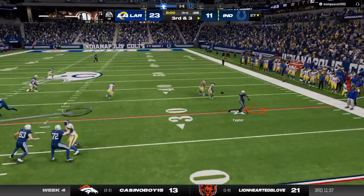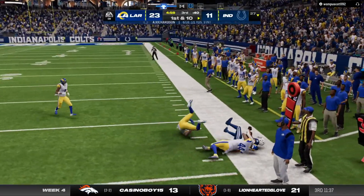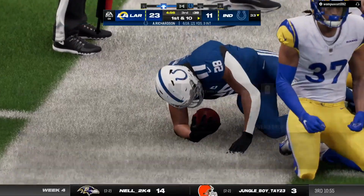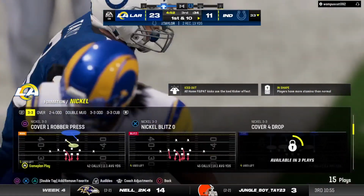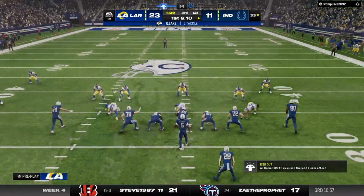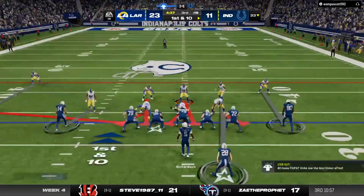Richardson on 3rd and short. He's going to get that to his running back out of the backfield. And he is going to have a Colts first down. They needed 3. He doubled that. He got 6. So they'll come up 1st and 10 now from the 33.